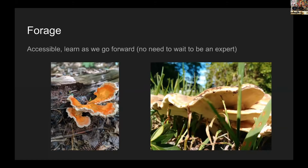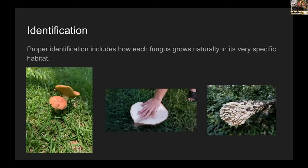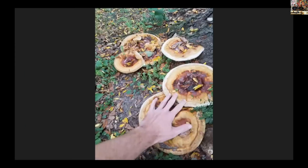But in addition to, Jameson, could you go to the next slide, this one, the next one. Slide 10. Yeah, that one. Identification. Slide 10, yeah, so next one. Identification. No, one after that.